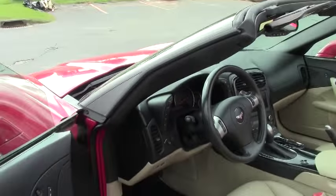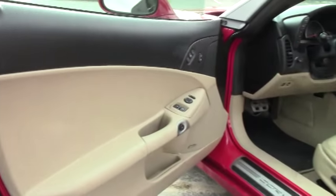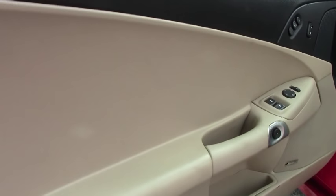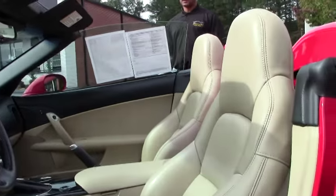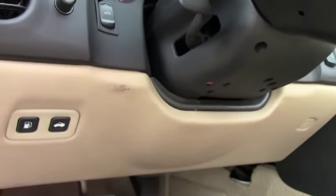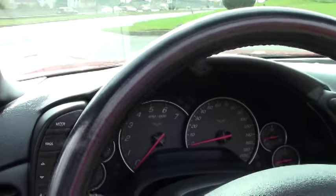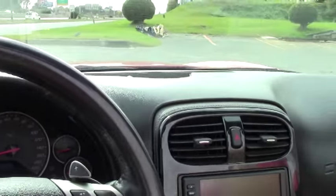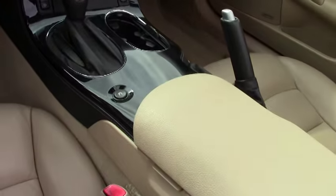The 3LT package comes with your heads-up display. You have a power top, Bosch CD XM MP3 stereo with navigation, dual power heated sports seats with airbags, you also have your memory package, Bluetooth package with tilt and telescope.